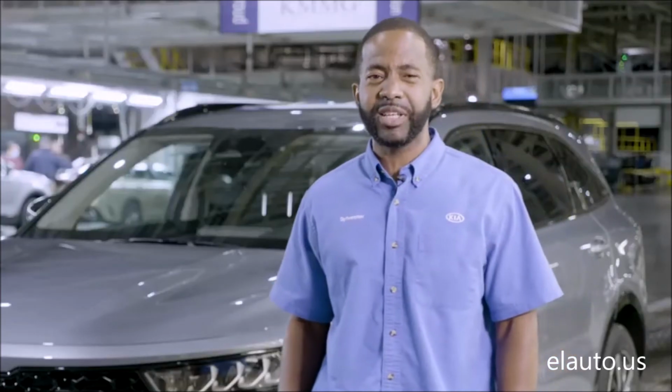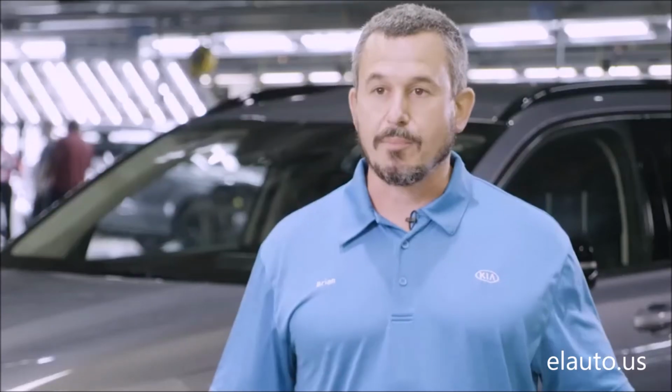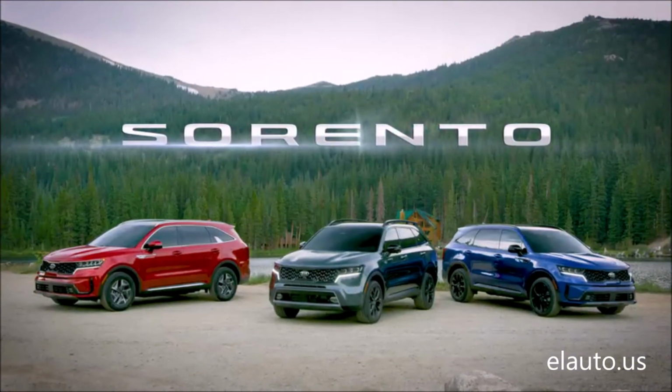So to see a vehicle, a Sorento, on the road. Somebody driving something that you actually had a hand on. Driving something that I knew that we built here in Georgia. I feel a lot of pride because I know when the car is going down the road that I put something into it. It makes me feel like I achieved something. It's a good feeling. It's very, very gratifying to know that we as a company as a whole have produced something very, very special.